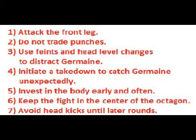She needs to do this, okay? Germaine is not going to expect Holly to initiate a takedown. She's not, okay? And that would be the perfect game plan against Germaine DeRandamie, because Germaine does not fight well on her back. As a matter of fact, she's completely helpless, okay?